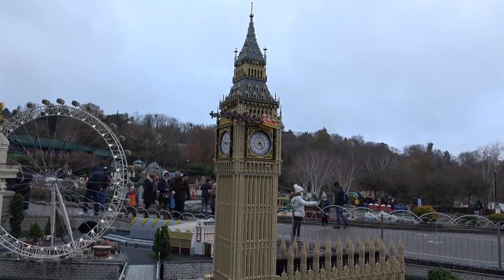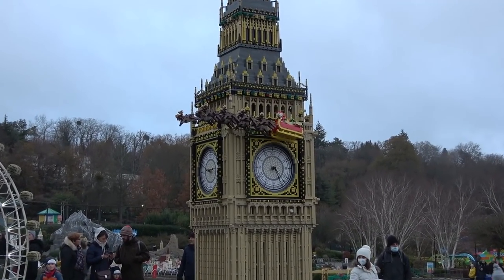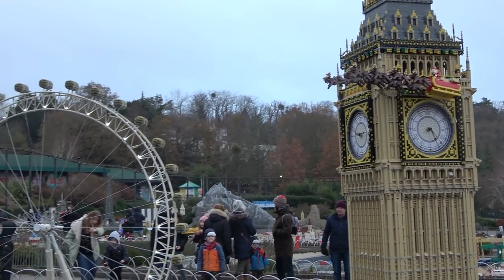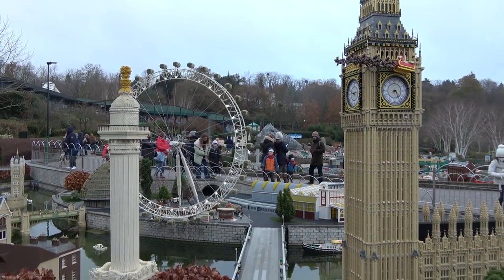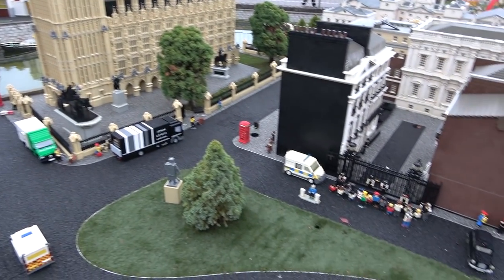And yeah, we've got Santa up there as well, with all the reindeer. Oh, that's nice, isn't it? Wonderful festive scene. You've also got some new lights over on the London Eye there as well. I don't know if they're just for Christmas or not, but yeah, they've put some new lighting on there, which is good to see. And since last time I was here, this whole London section has had a big refurbishment.